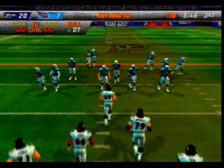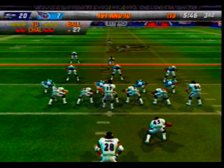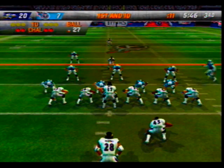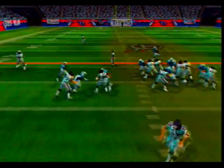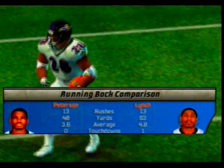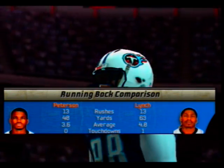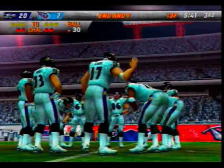First and 10. Ball on the 27-yard line. Quick shift. Rivers sends a man in motion. They give it to the halfback. Goal is there on the stop at the 30-yard line. He was looking for a place to run, but all those places were filled up with guys waiting to tackle him.